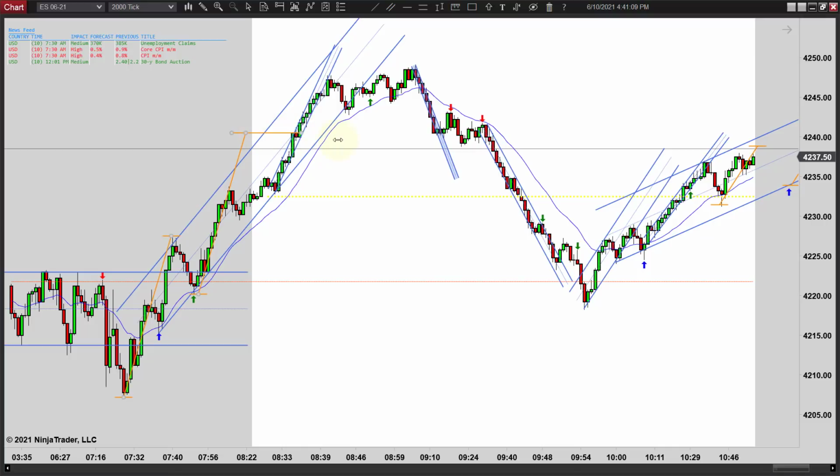And notice right where that resistance came in right there. And I guarantee that's because people that look at these measured moves started taking profits there. And you found a little resistance. Even though there's enough buying pressure to take it higher, you had a bunch of selling come in as the smart traders take their profits at a measured move. They don't get greedy. They know there's a good chance that prices are going to turn down there, and they start exiting there.